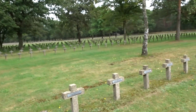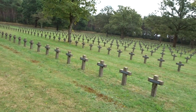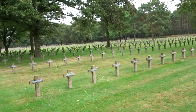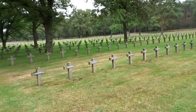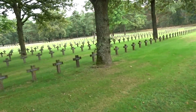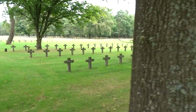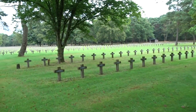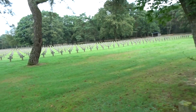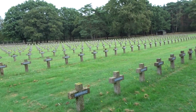I just did some counting, and right here you can see this is plot 35. It's 40 graves wide and 8 long, so that makes 320 stones times 2. That makes 640 people who are buried in one plot. And like I mentioned already, just short of 20,000 graves on this cemetery, and it's absolutely huge. Just trying to imagine that there are short of 40,000 people buried here, so the cemetery would have been twice as big, a cemetery where every soldier had his own headstone.